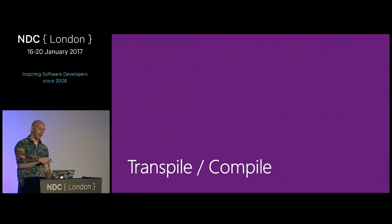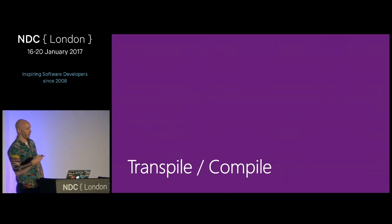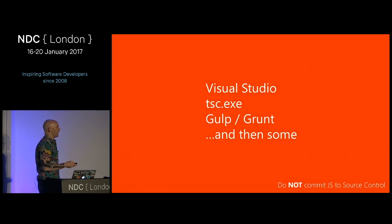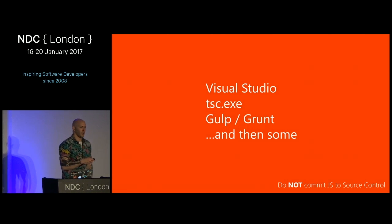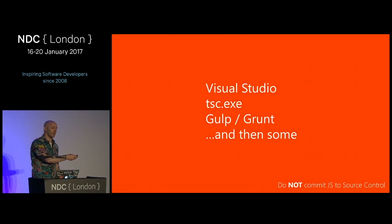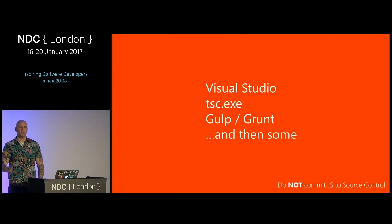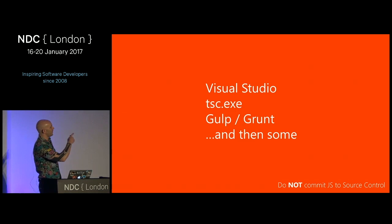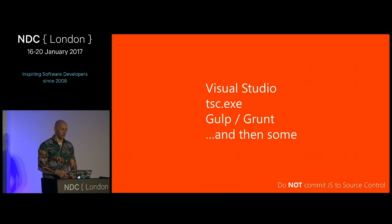Okay, transpile, compile. I call it transpile because I don't find that it does a proper compile, but it's called either or. You can transpile or compile your TypeScript to JavaScript using a bunch of different tools. Visual Studio will do it for you automatically. So if you add a TypeScript file, Visual Studio will transpile it to JavaScript for you. You can use tsc.exe, which is the TypeScript compiler. It will do it for you.